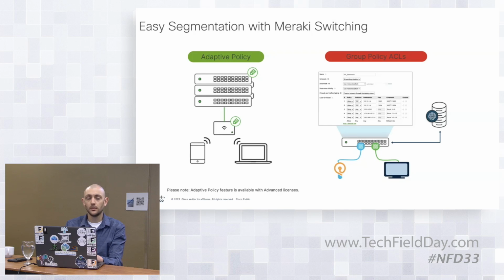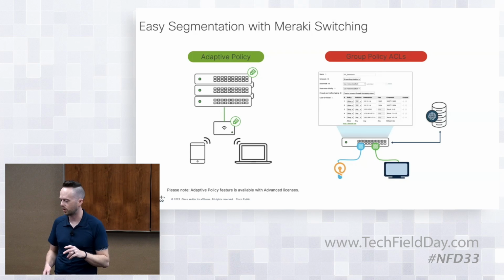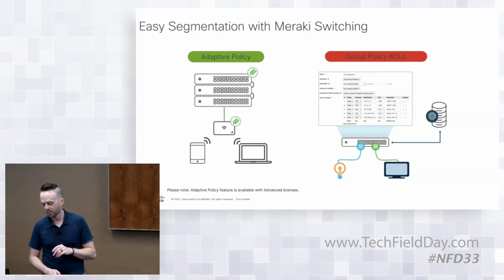Okay. Yeah. I know Alex later will tell you all about some really great adaptive policy use cases. Think about your hard questions, absolutely, for Alex, because he is absolutely an expert on the technology, and we like to play stump the adaptive policy expert.